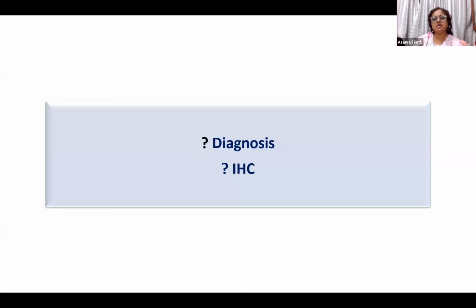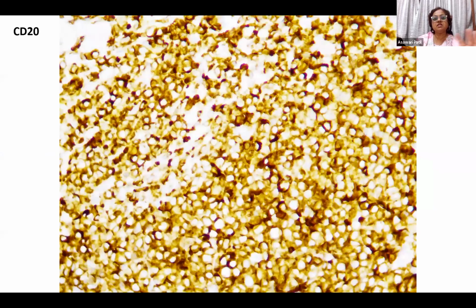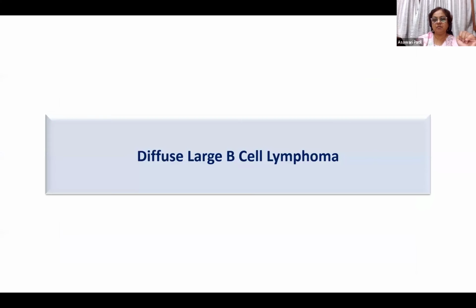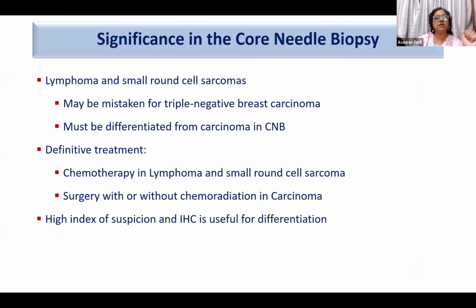Looking at the morphology, we tried lymphoma markers, CD20 diffusely positive, Ki67 high index. This was a diffuse large B cell lymphoma. Now, why is it important? Because it may be mistaken for triple negative carcinoma. It is important to identify these tumors because the definitive treatment is completely different.